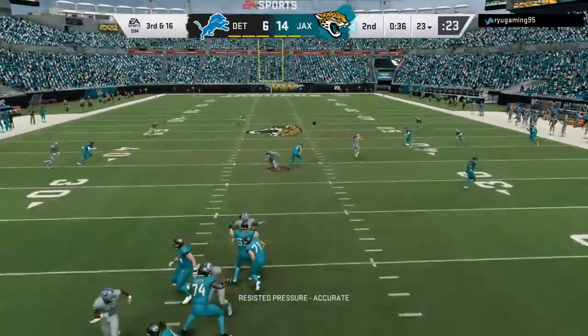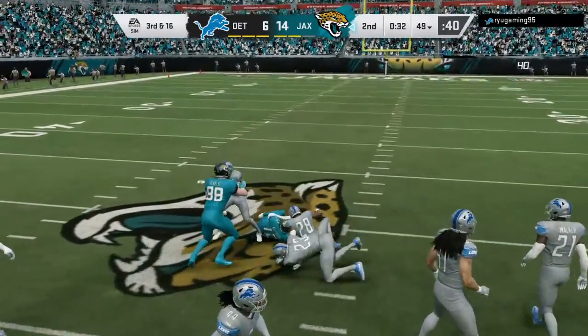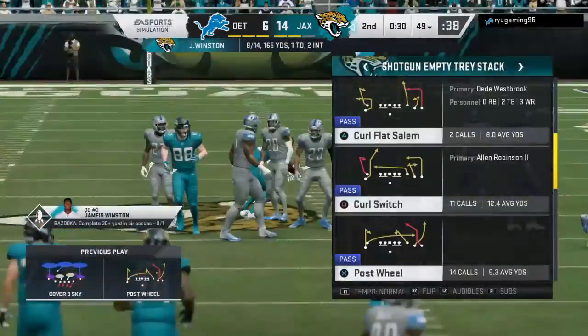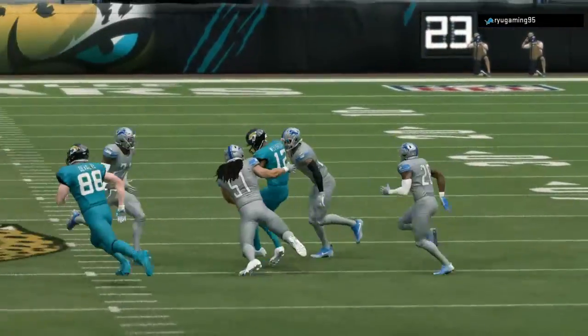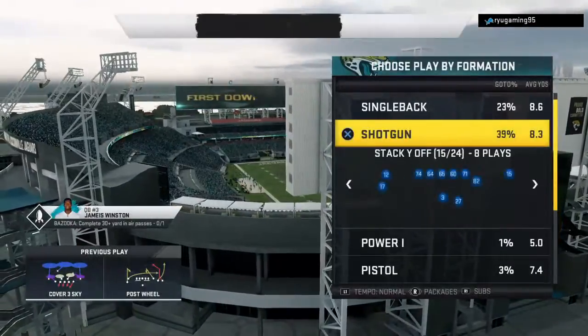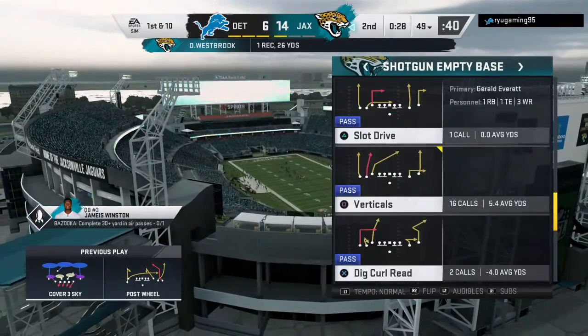To throw is Winston. Open man is Westbrook, complete. And they nearly get this all the way to midfield. Mark him down at the 49. Now the Jags will use the second of their timeouts as they stop it with 28 seconds to go in the first half of play.